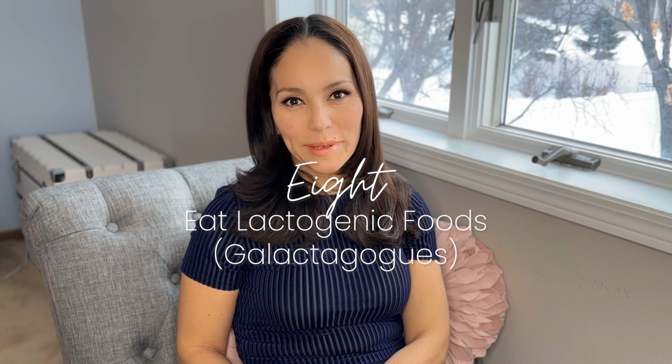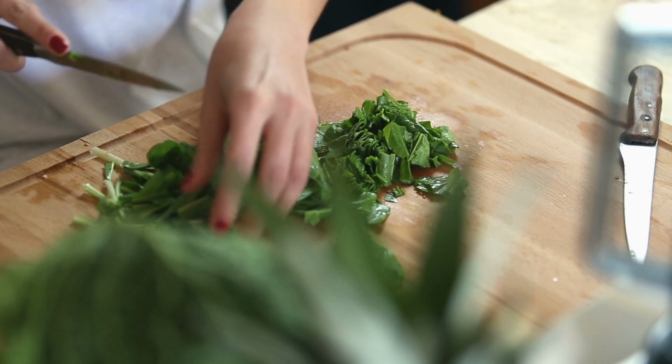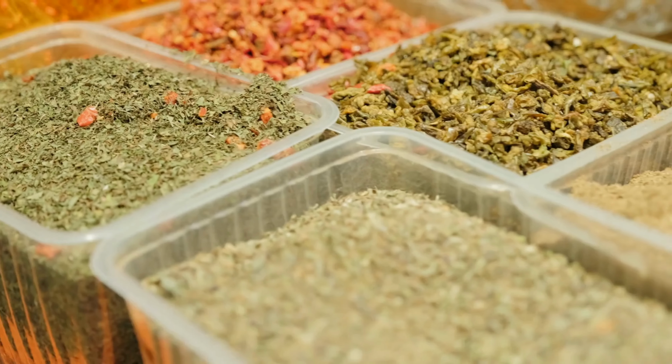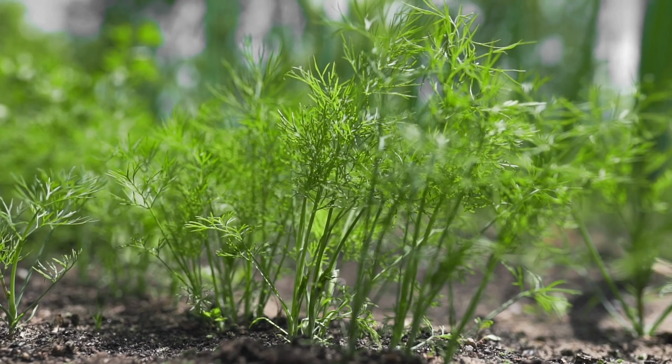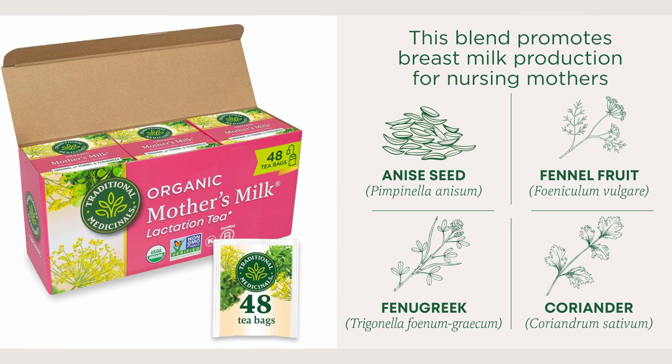Tip number 8 is to eat lactogenic foods, better known as galactagogues. Galactagogues stimulate milk production. Some people say that this is a myth, but by personal experience, I can tell you that it is not. Some of those foods that will really help you with milk production are oats. There are certain vegetables that also help, like leafy greens, like spinach and kale. Certain fruits stimulate milk production, especially dried fruits like apricots. And there are also spices and herbs like milk thistle, fenugreek or fennel, and certain teas like mother's milk tea. That one was a miracle worker for me. Every time that my milk production dwindled, I would take the mother's milk tea.